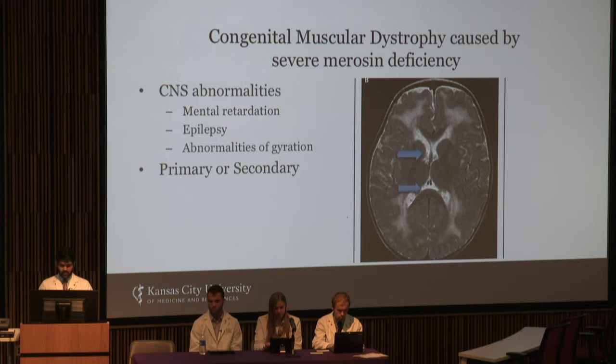Central nervous system abnormalities, including but not limited to mental retardation, epilepsy, and abnormalities of gyration, such as the polymicrogyria in our patient, have also been known to accompany this disorder. And while there are primary or secondary myrisin deficiencies, it is unknown what our patient is presenting with. A diagnostic muscle biopsy test was performed to confirm our differential.